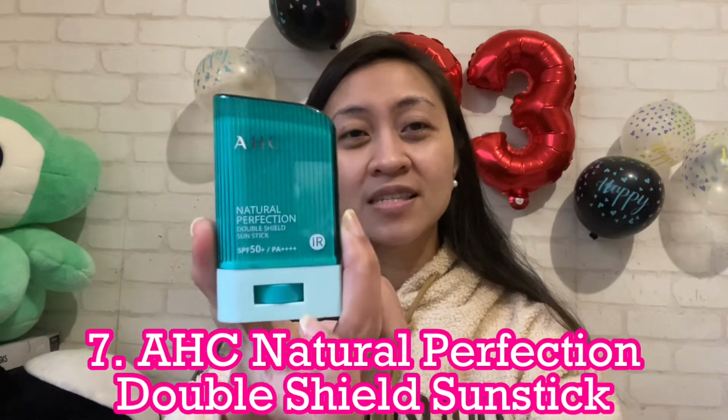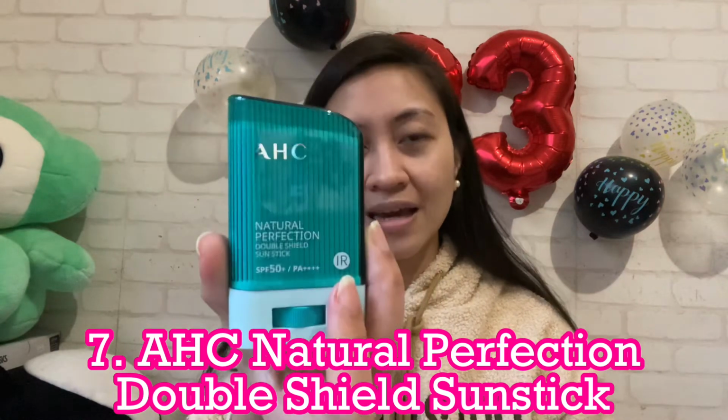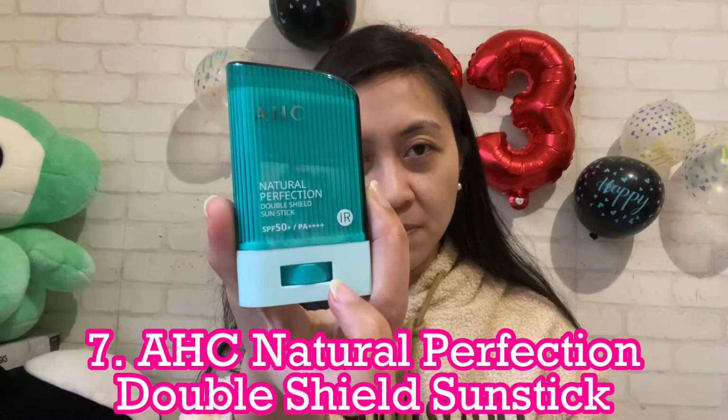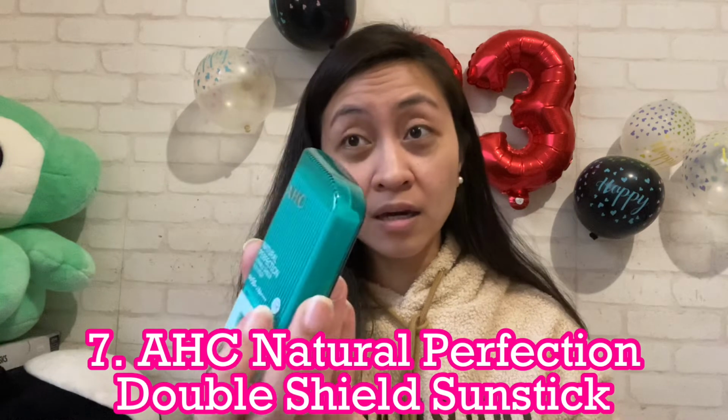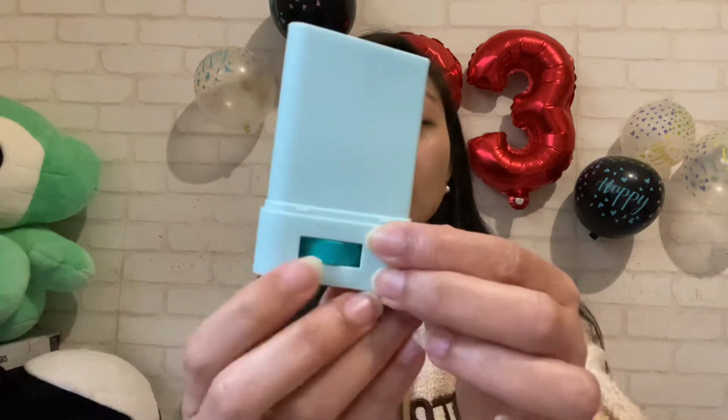So this is AHC Natural Perfection Double Shield Sun Stick. So it has SPF 50 plus PA and then apat na plus. So I happen to follow this TikToker from Japan na she lives in Hawaii right now, and I do follow her skincare because just like me, she researched thoroughly on things. Kaya medyo na-influensyahan niya ako ng bongga. So this is AHC, and you know, like BTS is kind of like endorsing this. And the AHC product is really known in Korea then.